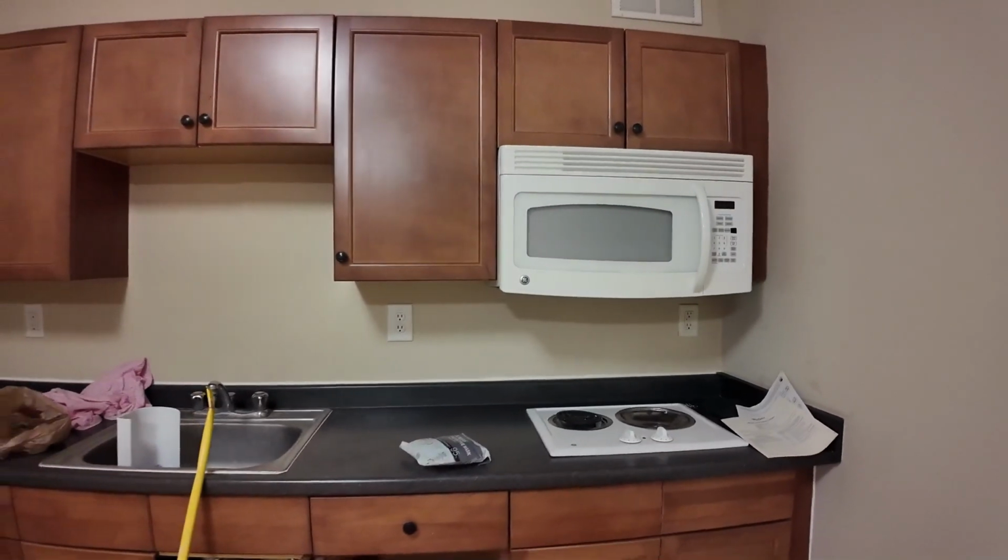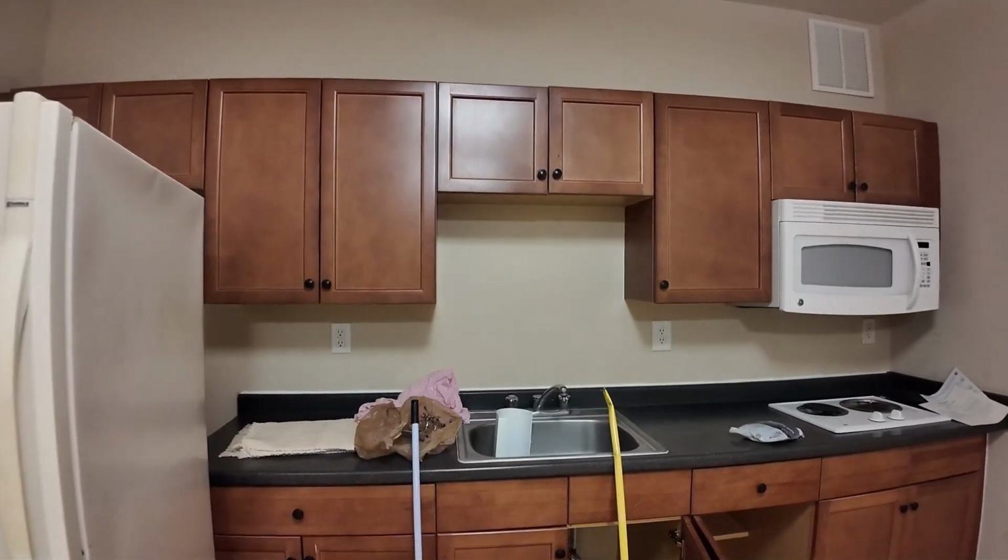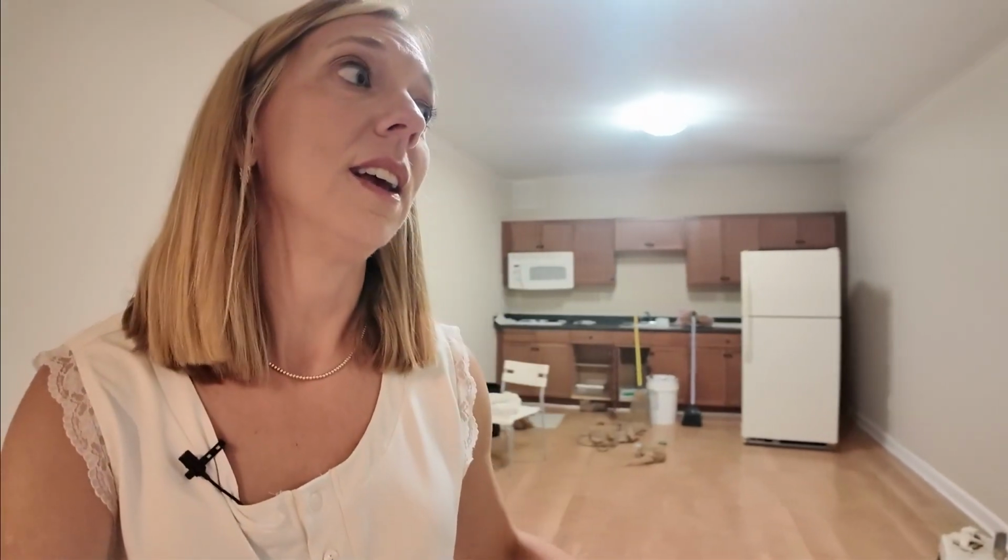It has like a kitchenette. It isn't a full kitchen, but I'm guessing you could install a full kitchen if you wanted to. You've got a separate dining space here. There is a laundry room area, and then you go across the hall and you get into the bedroom and the bathroom area.